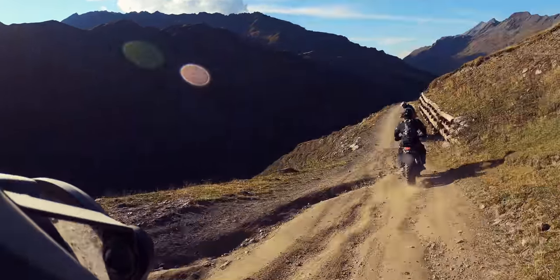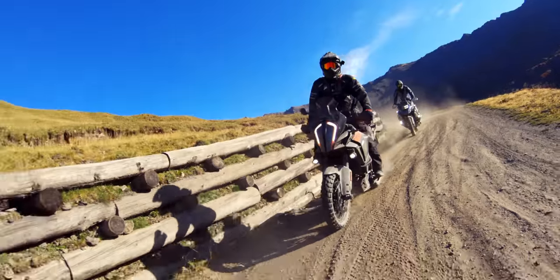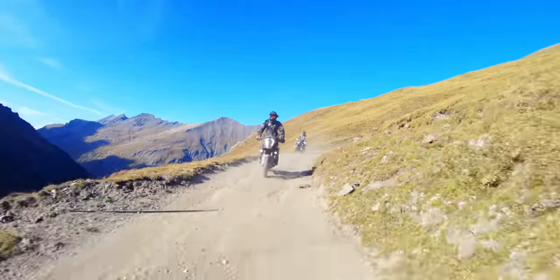Sometimes you just have to wonder who lives in these remote parts of the world. Obviously there was a house there and a farmhouse, so there must have been someone living there, and that little tiny kitten obviously wasn't there by itself.